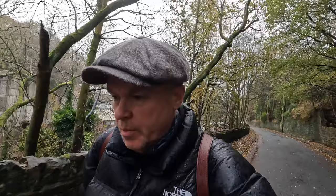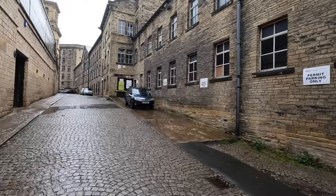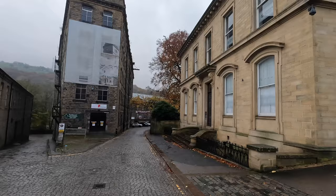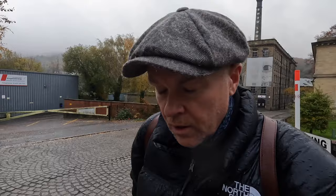Just left the tarmacked cycle and pedestrian only part of the Hebble Trail at Phoebe Lane, just for the last little stretch into town. We're walking through Shoreside Mills, just hoping that this rain eases off a little bit. The Shoreside Mills, home of Holdsworths for many, many years. One of the largest mill complexes that I'm aware of in Halifax, now home to a mix of small businesses.